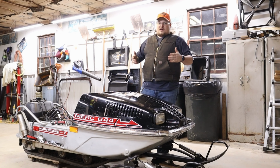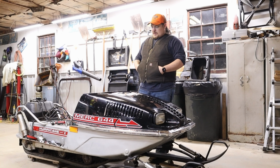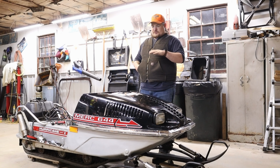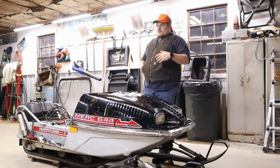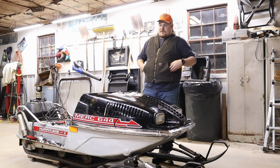But the important stuff is all there. The motor's free. I do need to replace the recoil rope on it. I'm going to have to get a battery once I get the wiring harness all rebuilt and put back in, so I can make sure the electric start still works. But hopefully it's as simple as putting a wiring harness in it and it's running again.